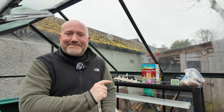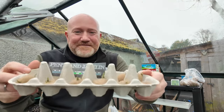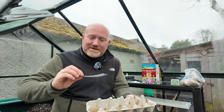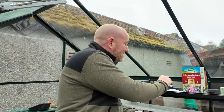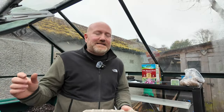But I'm back, and we're back with a bit of a bang, with a job to do. And we've got some first early potatoes. There they are there, chitting away in the egg box. And these are Pentland Javelin. You can see in the label there. I bought these on a little bit of a whim from B&M a good few weeks ago. I had no intention of doing Pentland Javelin this year.